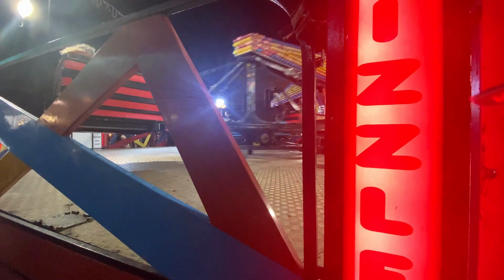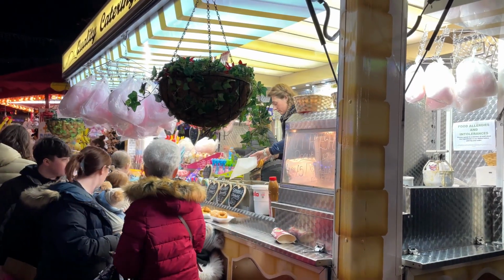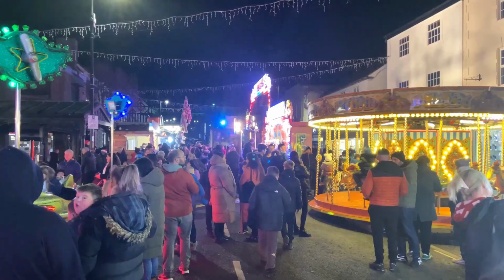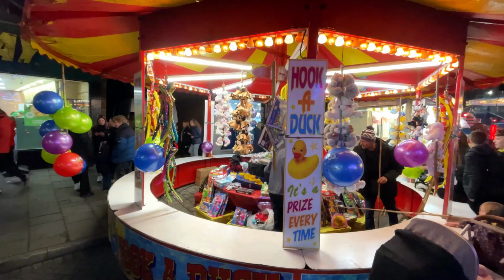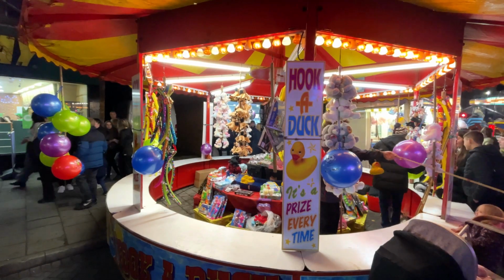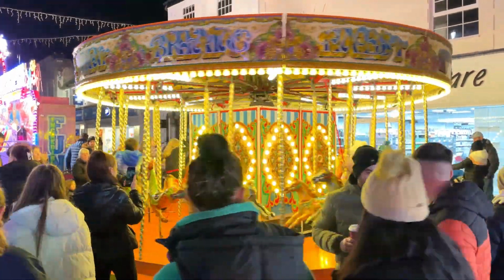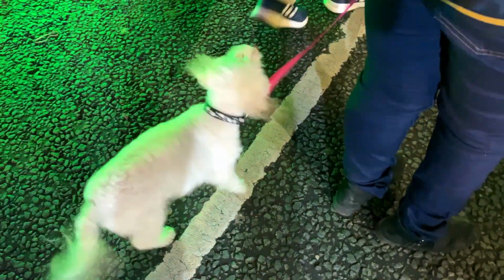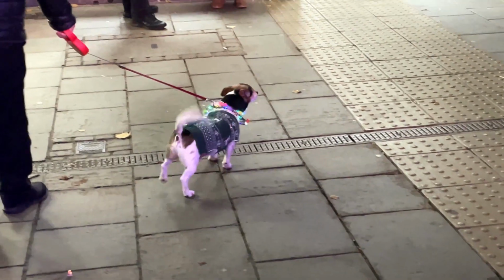It was certainly buzzing. The high street was now a fairground. It wasn't screaming Christmas yet, but it was great to see the community out and about and everyone having fun. And of course, we met cute dogs. This one was gorgeous, and this one was very festive. Good lad.